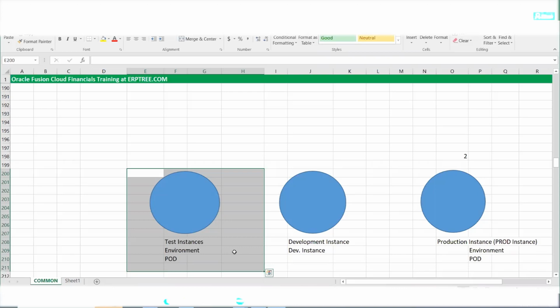There will be a test instance. When we start working on the project, we will start with the test instance. Once the solution is finalized and everything is approved by the client, we'll move to production. We will set up production ready so that the client will use it.